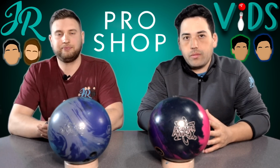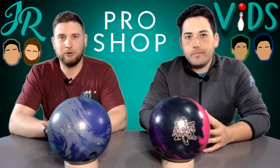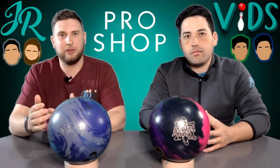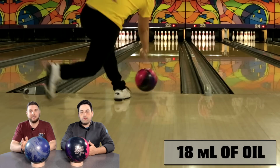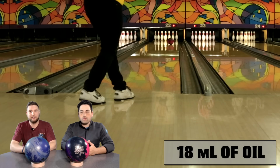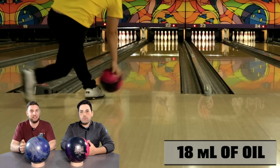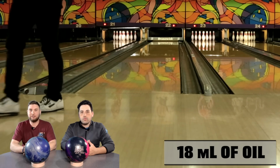All right, next up, the boys bowled on the 18 mil pattern. What we did, we lined them up on the same line that they threw on the 30 mil pattern to see how the balls would react in comparison. We'll start with Simu throwing his Proton Physics. On the 18 mil pattern, his ball hooked quite early and he missed the head pin to the left. In order to strike, he had to move his feet 15 boards to the left to hit the pocket.